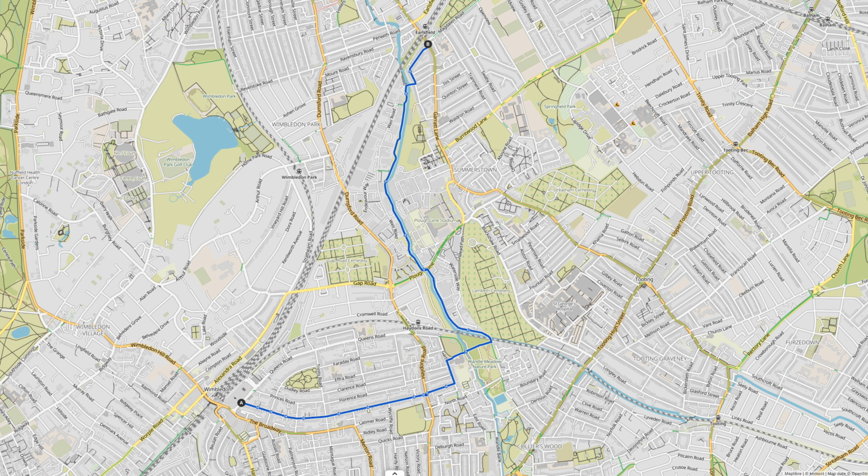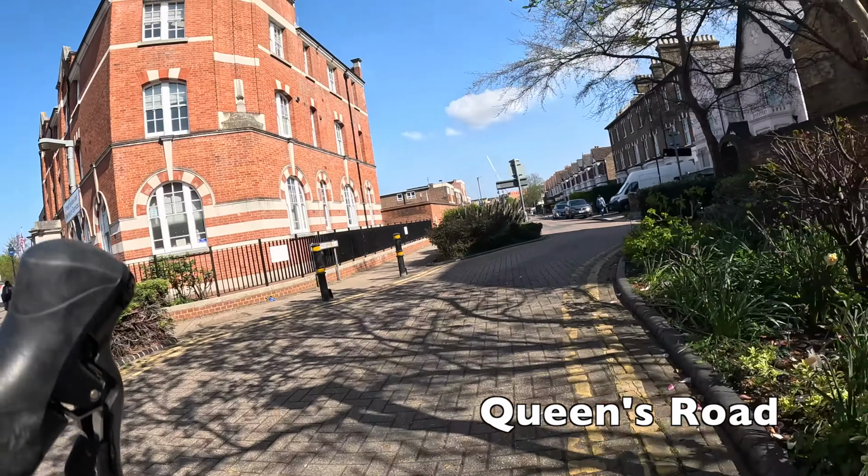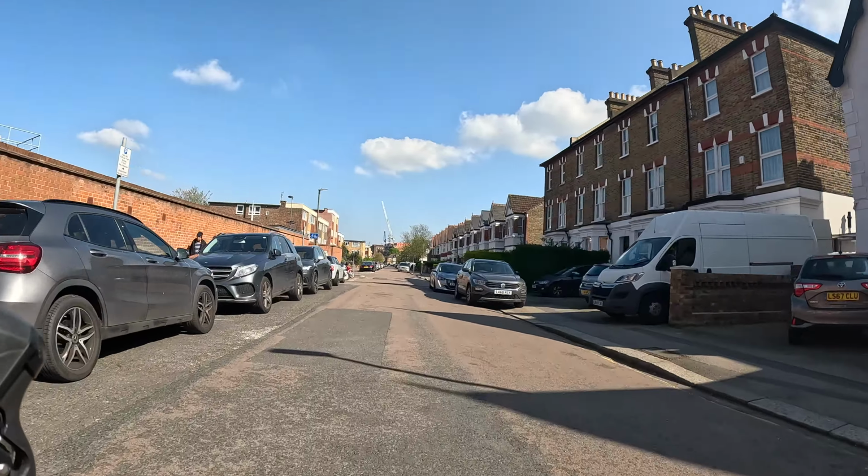Alright, let's get going. So we're starting on Queen's Road, just round the back of the shopping centre, and we're going to turn around and head into South Park Road. South Park Road is closed to motor vehicles at the end that we entered it from, so it's reasonably quiet and there isn't too much traffic on it.